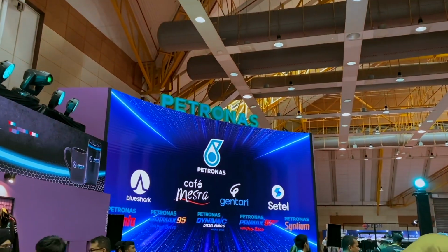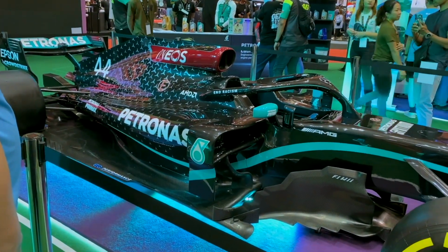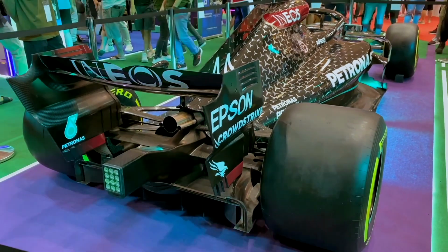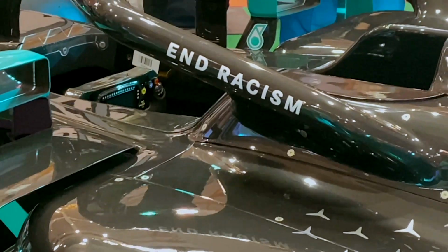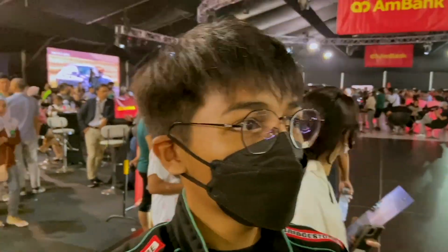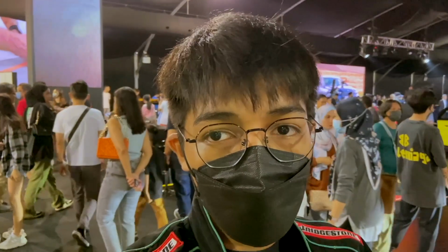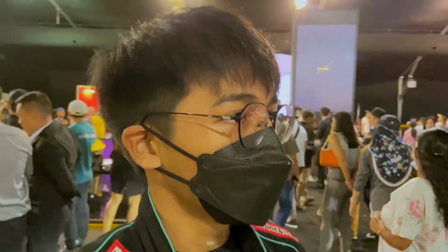You guys know Petronas, you know what that means. The only thing that I'm super excited about here, you know what it is. So under this premium hall is Lotus, Mini, BMW, and also, what was that brand? Mini, BMW, Lotus, and Merc.